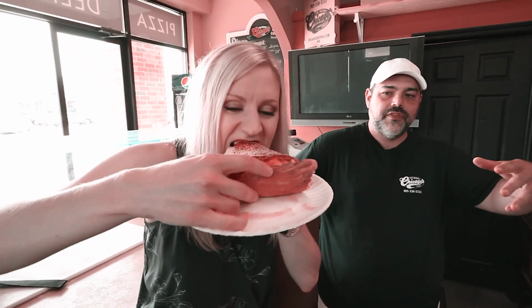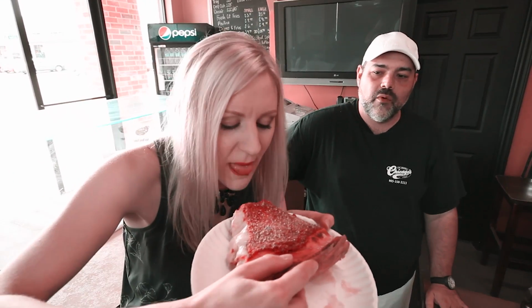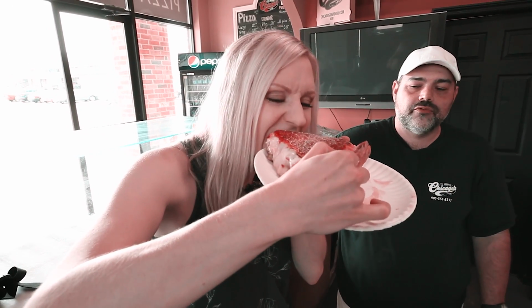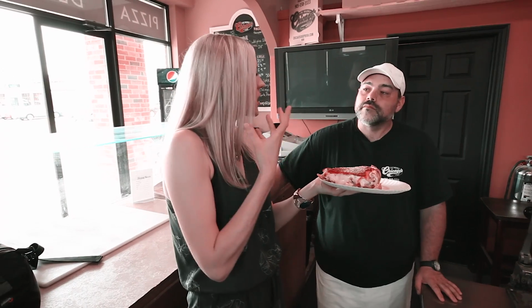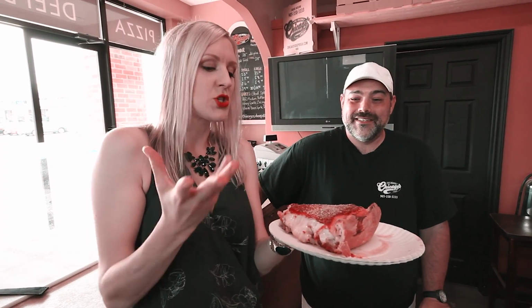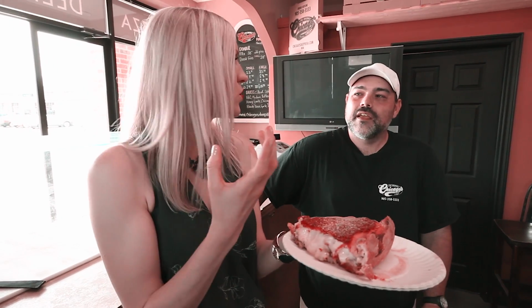We try to spread the cheese through the different layers of meat. That way you're not getting one big chunk of cheese in your mouth. It's all spread throughout. It's cheesy, but it's not too cheesy. Because you think, okay, there's 2 pounds of cheese in here. But it's just so gooey and smooth. This is fantastic. I'm glad you like it.